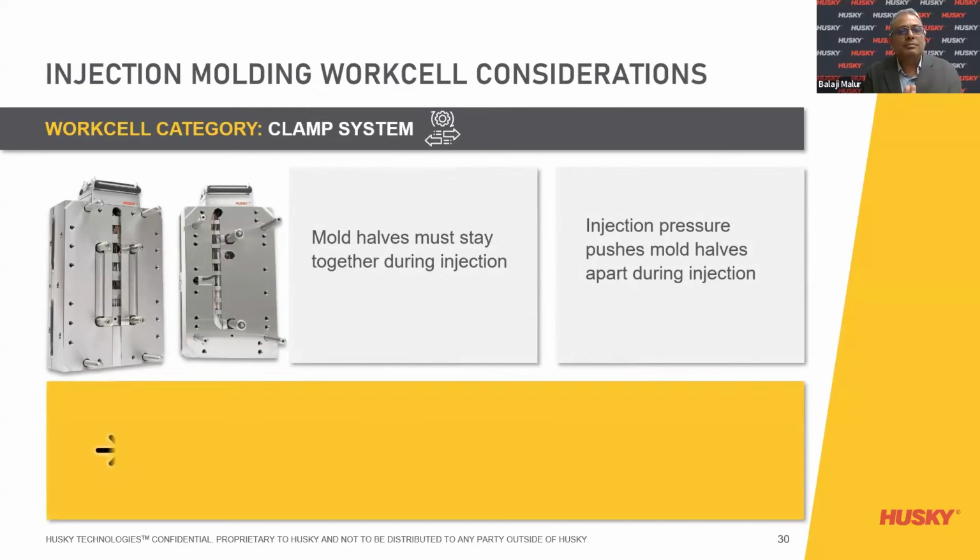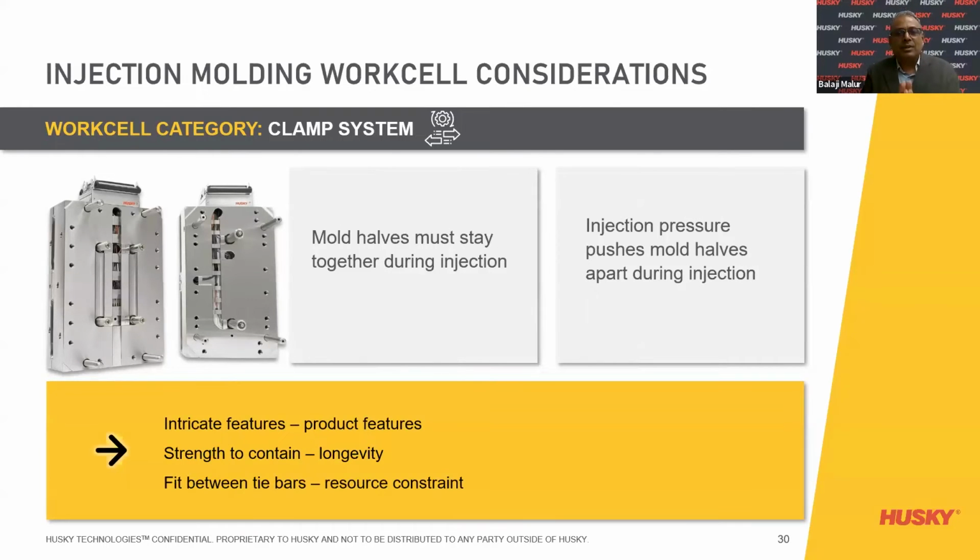Now we come to the clamp system. The clamp unit tonnage is necessary to keep the mold halves closed while the cavity fills. As I said, it's Newton's law. When injection happens, the clamp force must be maintained against the pressure that is applied. If we do not have enough clamp force from the machine, the mold is going to buckle or try to open, which will cause innumerable problems, and we may not be able to produce a good part.